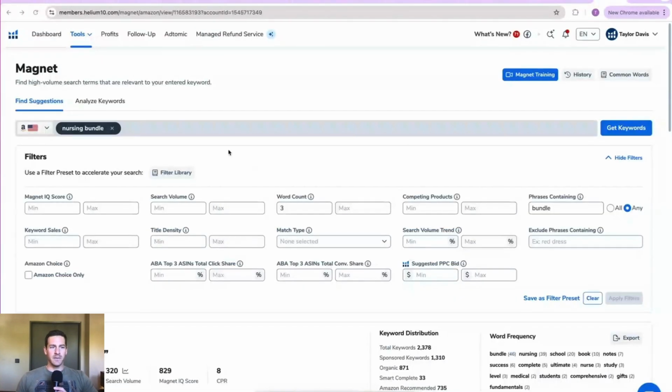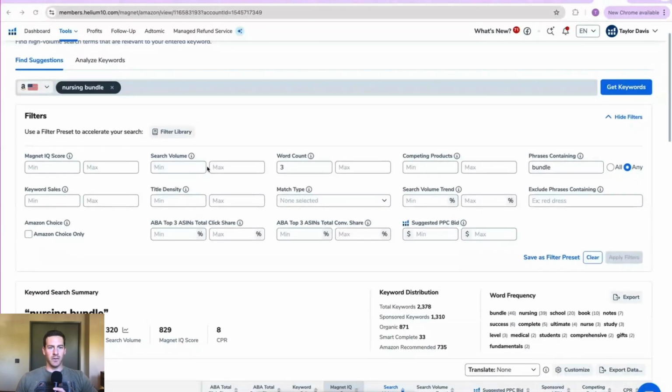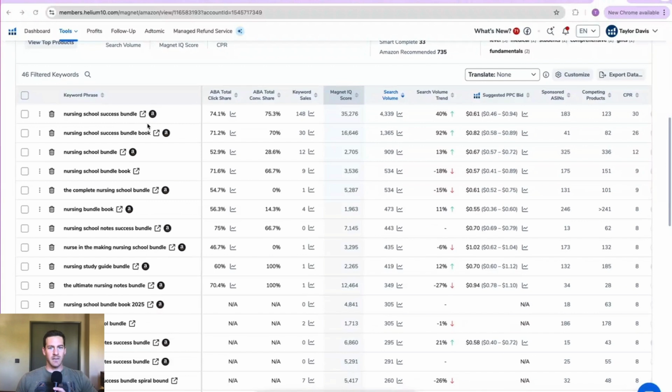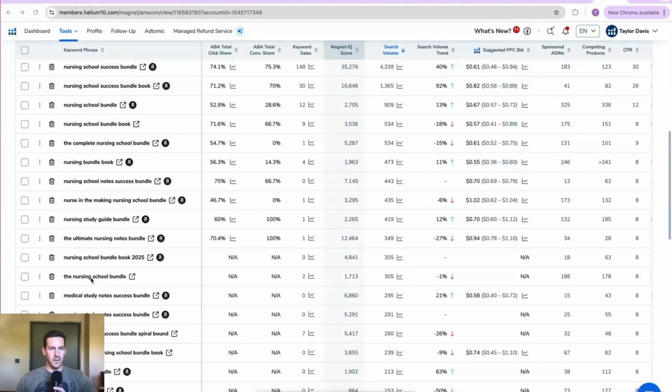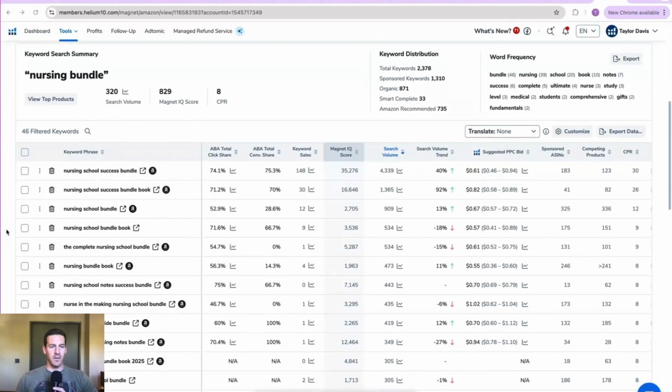So here I am in Helium 10. This is the Magnet tool, and I've searched for the keyword nursing bundle, and you can see that when I was looking through this, a nursing school success bundle has 4,000 searches. This is for a book in particular, but here we go again, nursing school bundle, 900 searches, the complete nursing school bundle, 500 searches, the nursing school bundle, 300 searches. So when I saw this, I was kind of excited. I was like, wow, there's a lot of people searching for this.